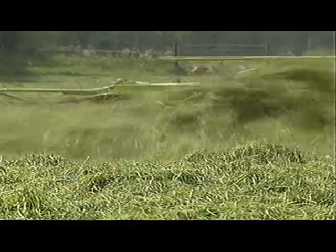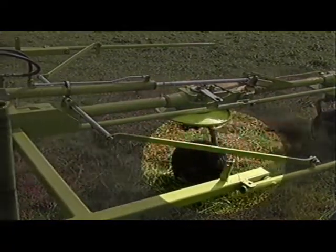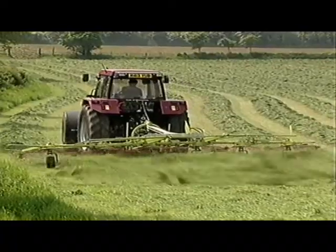To avoid spreading the crop beyond the headlands into the field boundary, Volto HR models have an in-cab facility to swivel the wheels hydraulically to the left or the right, so that the machine is angled and the crop is spread back into the field.